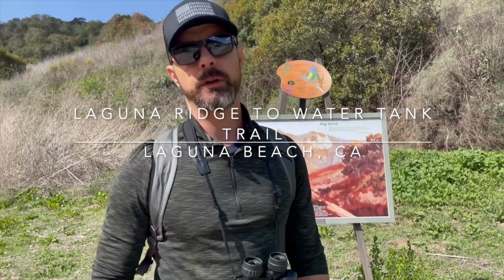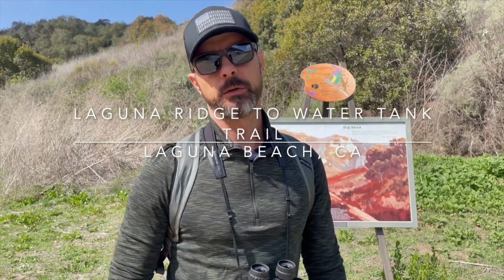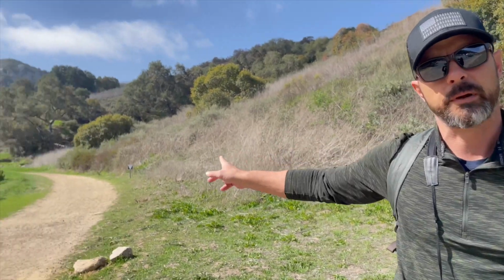Today we're in the Laguna Wilderness Park in Laguna Beach, California, and we're going to be taking a short hike today. We're going to be heading down the Laguna Trail, which is about 1.5 miles, and then we're going to take that to the Water Tank Trail, which is another 1.5 miles, so about a 3-mile hike today that is rated difficult. So come with us on this journey and let's have some fun.